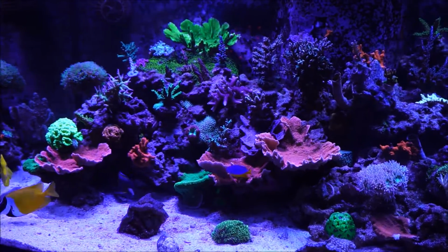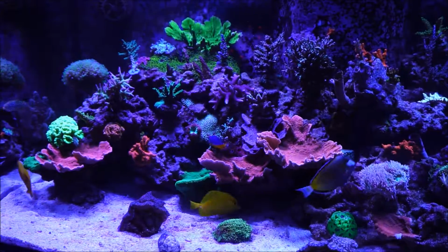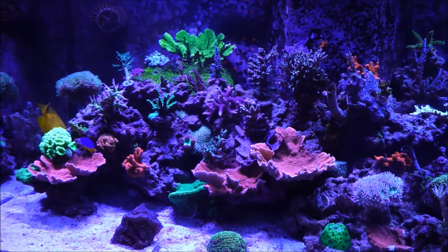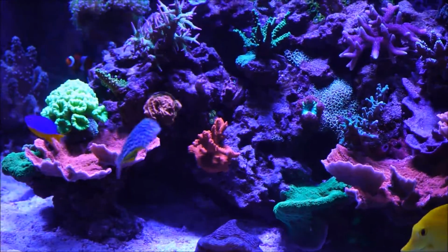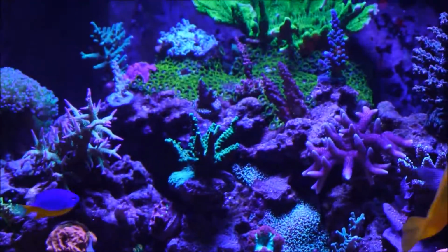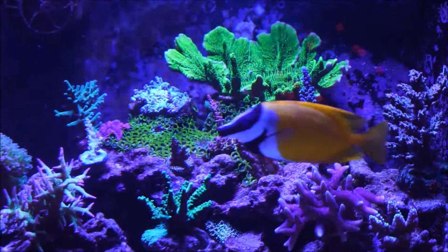The update is just going to be on what's been going on over the last month. I'm still battling cyanobacteria. I recently cleaned the sand right before the video, and my powder brown tang has ich. So I've been trying to feed him a little extra, and I've added garlic to the food and Selcon. There he is. You can see the little ich spot, so hopefully, fingers crossed, he pulls through. All the other fish are doing good.